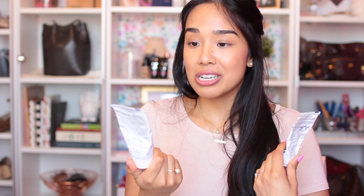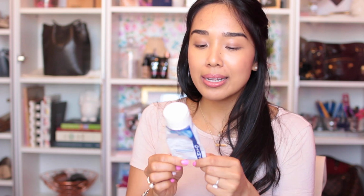So these are two Phyto products. The first one is the Phytodefrisant. This is an anti-frizz hair cream, hair serum. This product is in the strangest packaging because the product itself is actually a serum. It's very liquidy, but it's in an aluminum tube.